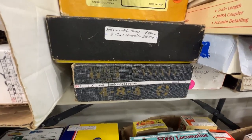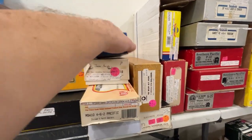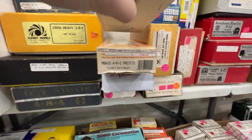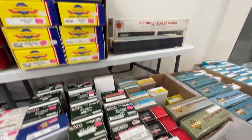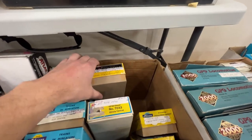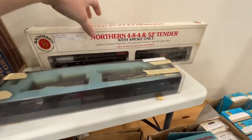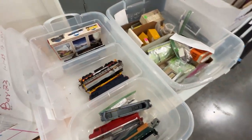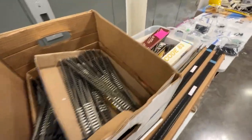They had quite a few brass engines, some really nice ones too. Unfortunately, they didn't have the specific brass engine that I was looking for, but they did have a few. Some more IHC stock. And then over there, you'll get a closer shot of that in a minute. But they had a couple more brass engines. This one, this Nickel Plate Hudson, I thought about purchasing because the price was only $150, but it didn't have the smoke deflectors. And if I'm gonna buy one of those, I want it to be the smoke deflector version.